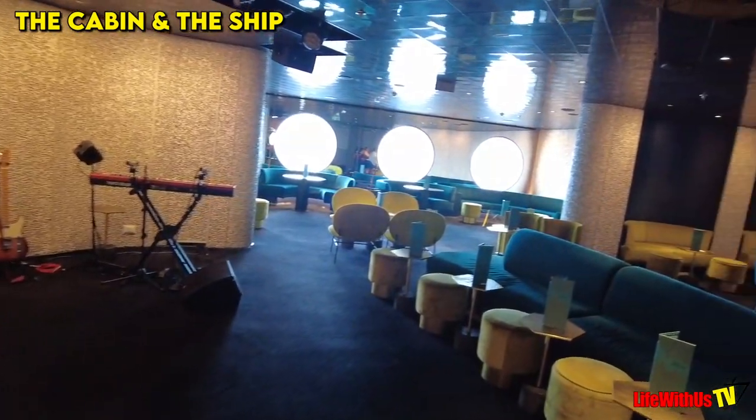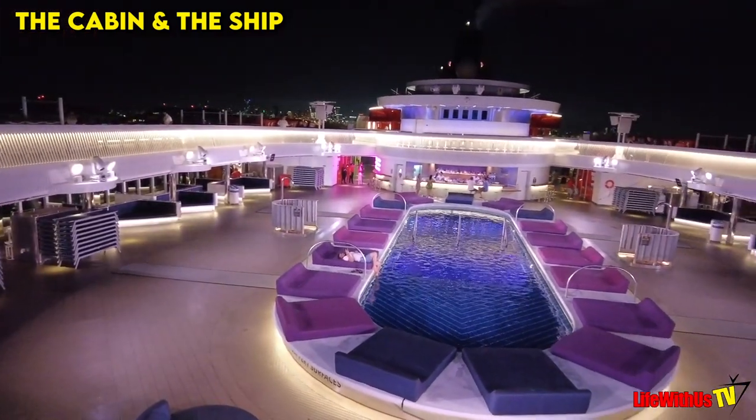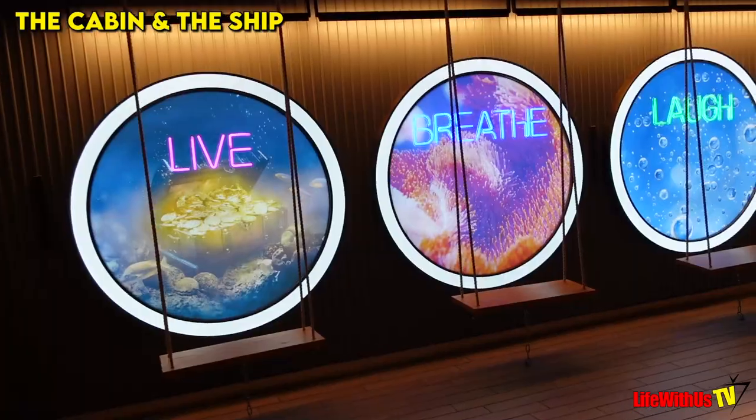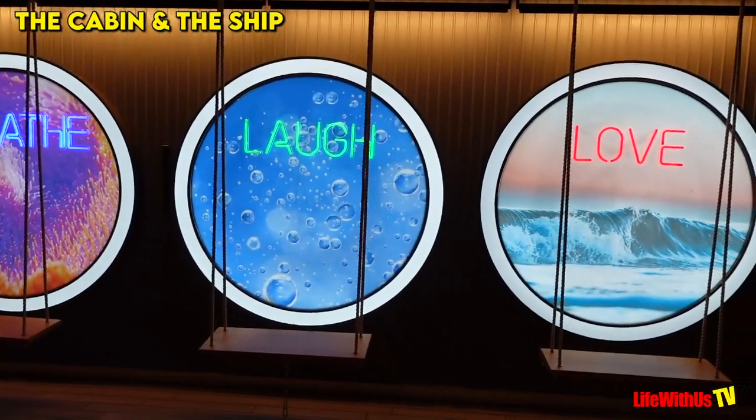And I will also say that Scarlet Lady was very, we call it, Instagrammable. It was very upfront. They had areas where you just couldn't wait to take photos. This one just felt a little generic. It was like, okay, we spent all the money on Scarlet. You've seen those swings that said Live, Love, Laugh, where everybody's taking the Instagrammable photos? That was just a blank wall on this ship.